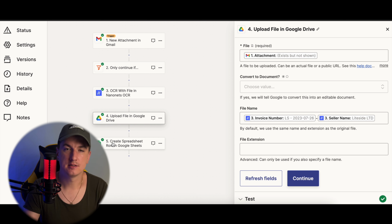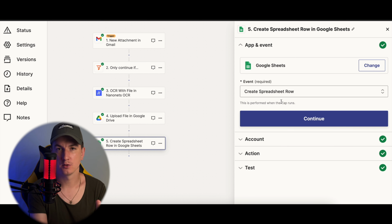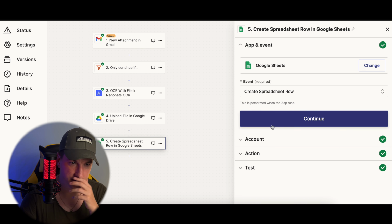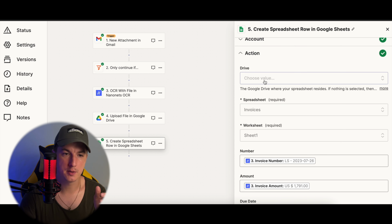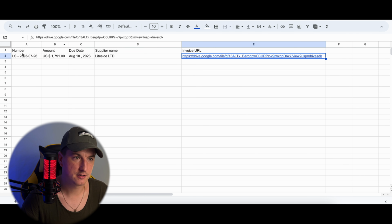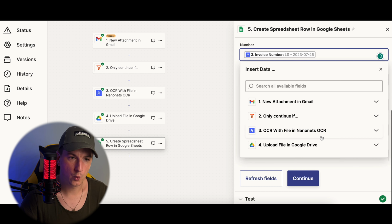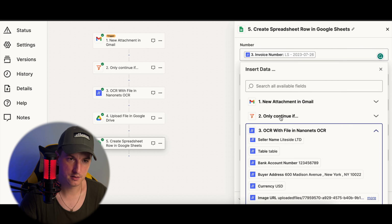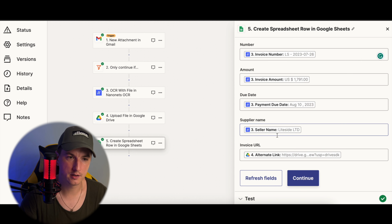And the last part is that we are creating a row in the Google spreadsheet. So in action we select drive, we select spreadsheet, we select sheet, and also we map every single field we want to add. So for example, I have here number, amount, due date, supplier name, and invoice URL. And here I go one by one, clicking. So here is the number, invoice number, and I select one by one here, and also provide the URL. And that's it.